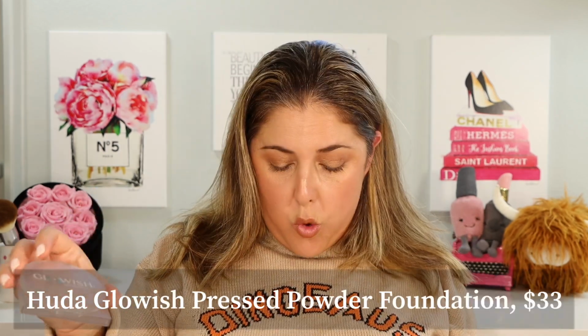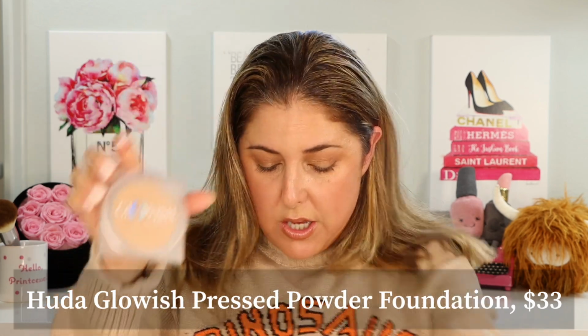Now, I'll tell you something I love, and I didn't necessarily love in my original review, and we're sticking with Huda here. Her Glowish Luminous Pressed Powder Foundation is $33. The face gloss is $39, by the way. This comes in 13 different shades. I have shade light medium, number 4. When you put it on bare skin, it's a powder foundation, so it shows all sorts of flaws you didn't know you had. You put this over a luminous, dewy, light foundation or like a tinted moisturizer, and it's gorgeous.